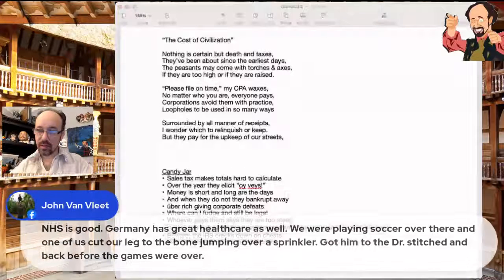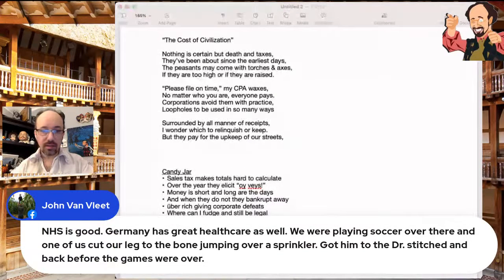John Van Vliet says, NHS is good. Germany has great healthcare as well. Playing soccer over there, that's football to the Europeans. One of us cut our leg to the bone jumping over a sprinkler. Okay, that's a thing that happened. Got him to the doctor, stitched him back before the games were over. Oh, good for you. Well done.